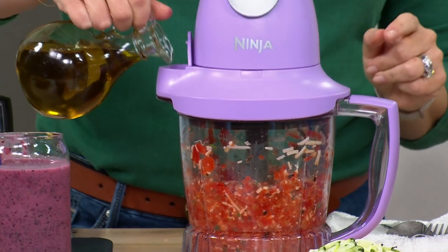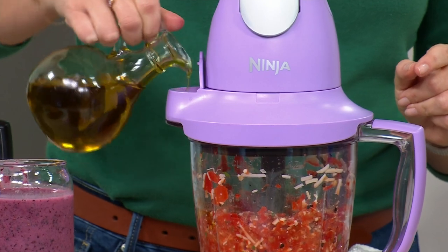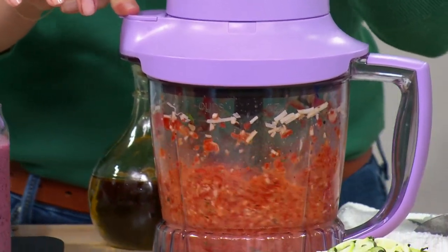So if you need to add some extra ingredients in, maybe add a little bit more liquid to your smoothie, you can always use that pour spout to add some liquid in. So I'm going to add a little bit of olive oil, and now I'm going to make a perfect roasted red pepper pesto to go onto my zoodles there.